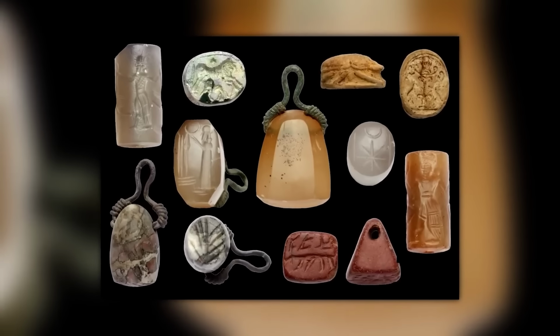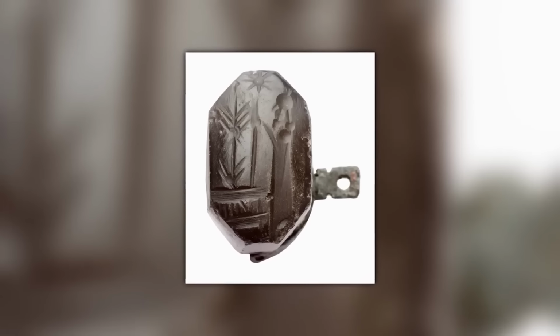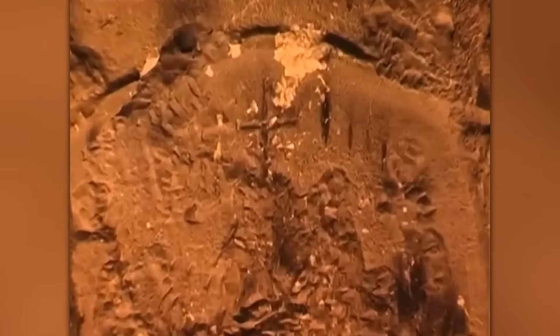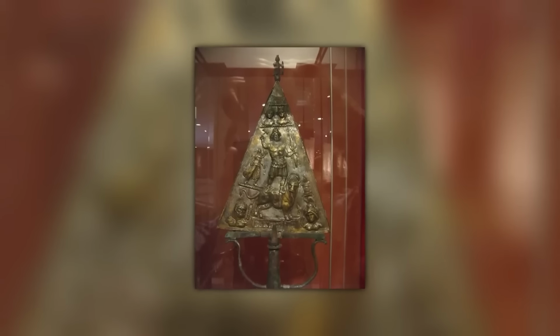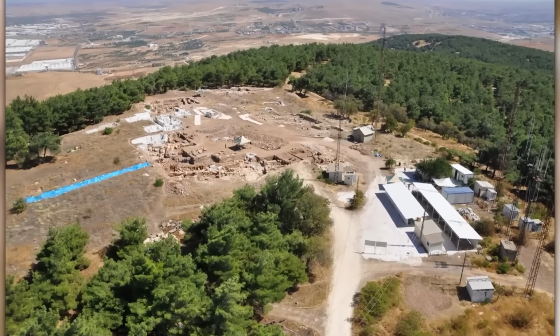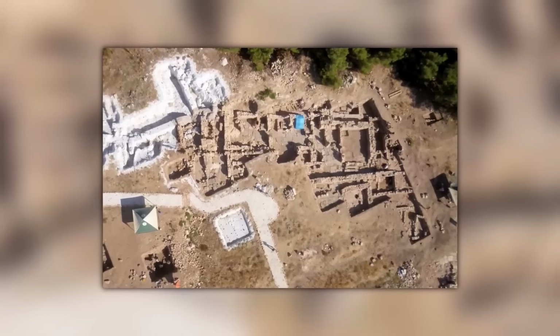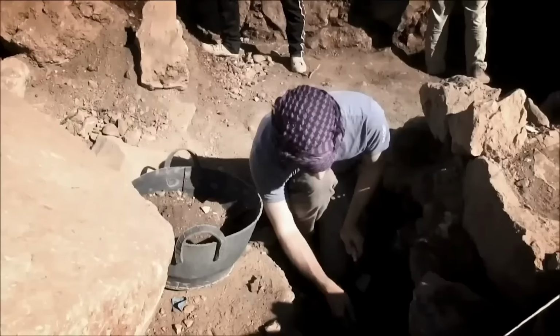Next, we have a vast collection that was discovered at the site of the Temple of Jupiter Dolichenus in the ancient city of Doliche in Turkey in November 2013. Jupiter Dolichenus was a weather god to the Roman Empire's citizens, so it's likely that the impressive collection of more than 600 amulets and seals were left as tributes to the deity in the hope that they would bring favorable conditions for crops and harvests. The artifacts range from 2,700 years old to 2,400 years old.